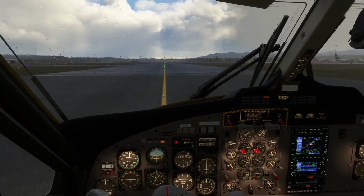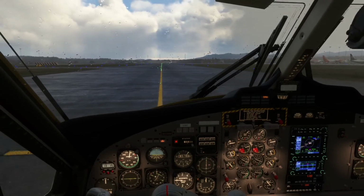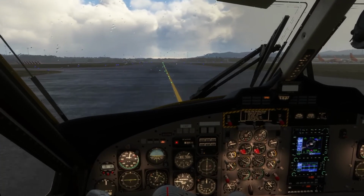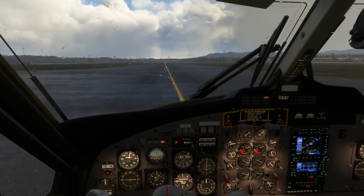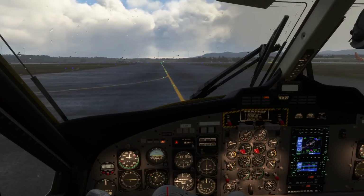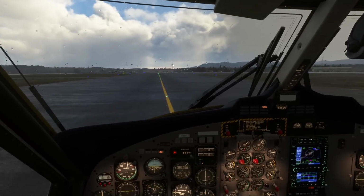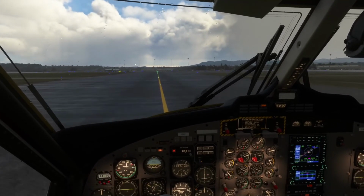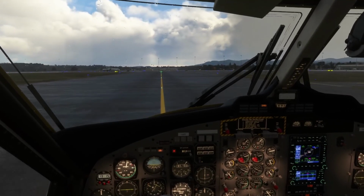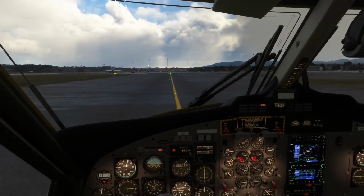KLM 1473, when you're ready, descend flight level 260 level by AGPET. When ready, descend 260 by AGPET, KLM 1473. Boeing 738, that's a requested lifemark, please. Edinburgh ground, November 34 Kilo Hotel.